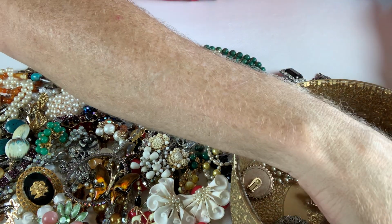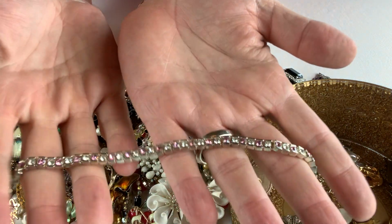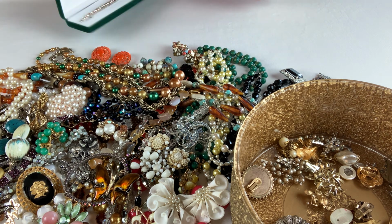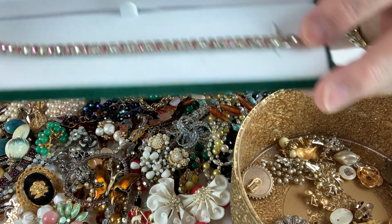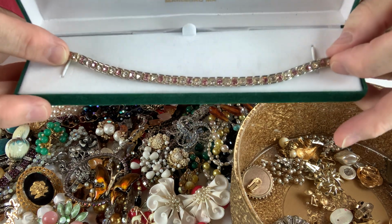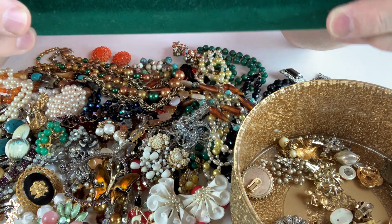We're getting down to the bottom, guys. All right, here is a silver tennis bracelet. Now this one has pink and white, I assume, rhinestones. On stuff like this, I'll test things for silver, and I'll test the stones with my gem tester to make sure they're rhinestones or something else. But anyway, that is this. It's a very nice sparkle, very clean. Very pretty.